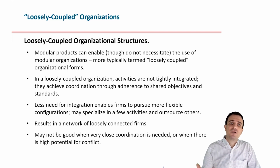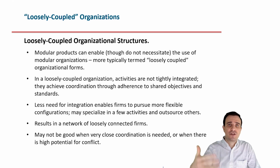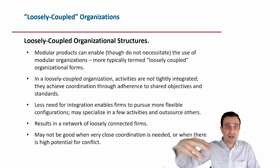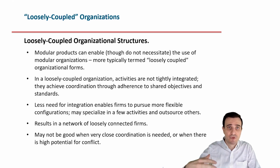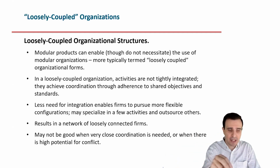Another example is what we call loosely coupled organizational structures. A loosely coupled organizational structure is not a modular structure, but a structure that, thanks to the adoption of information technology, can cooperate across different divisions, or can even cooperate across different organizations. For example, to cooperate with your suppliers to come up with a new product development, with IT capabilities that ensure that you can communicate with your suppliers in time.